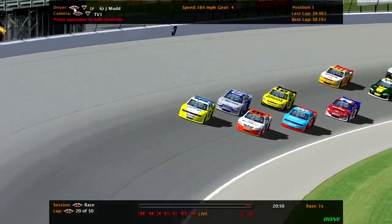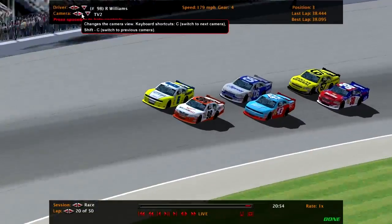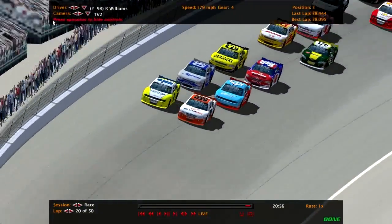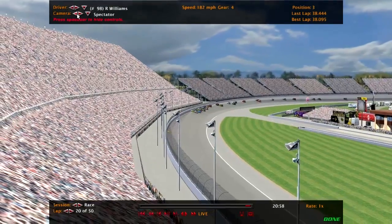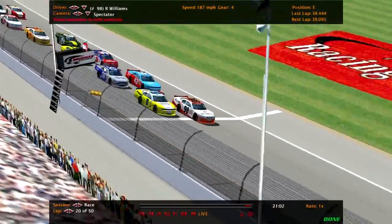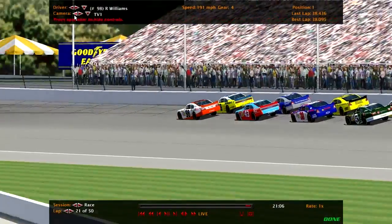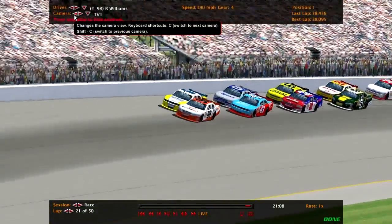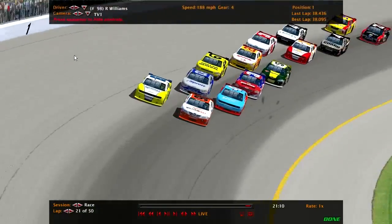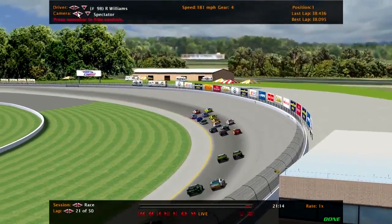And watch this low line, the speed they carry off this low line. Look at that, 98 pulling right up to the 6. And Mud's just going to have to let this one go because there's nothing he's going to be able to do. And your new leader, Ryan Williams, in the NetFlix Rookie Cup Series here. And look how close he runs Mud to the wall. And that's something these guys have been doing the entire race, and it's caused a few incidents, matter of fact.